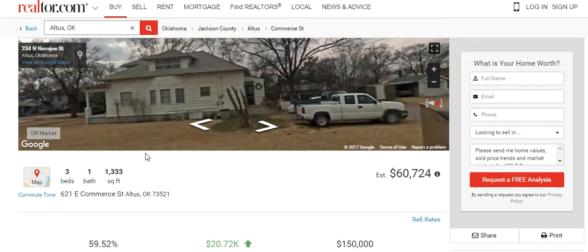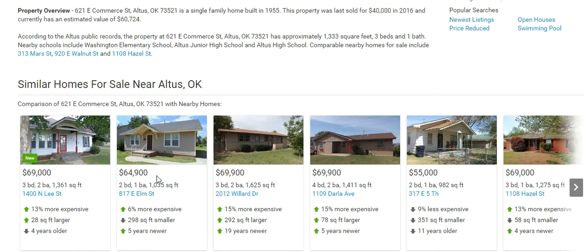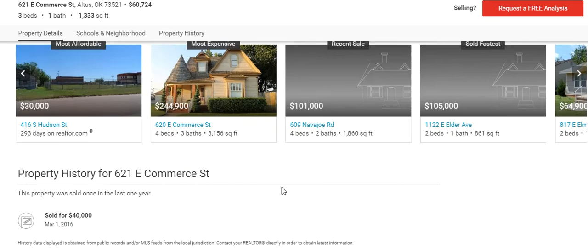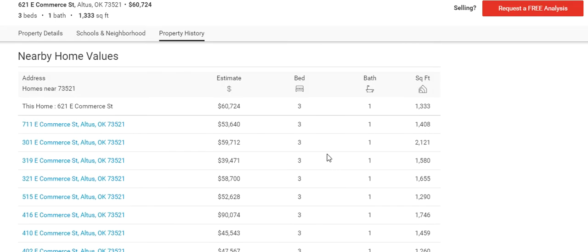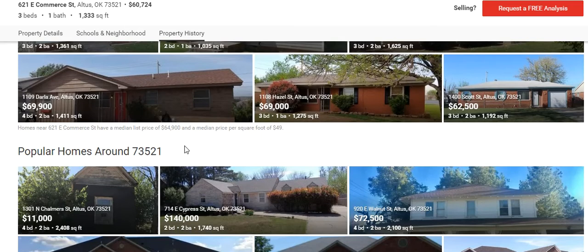If you come to Realtor.com, whether this is right or not doesn't matter. It shows an estimated value of 60,000, which is probably closer. And then you come to similar homes, 69, 64, 69, 69, 155. You look at the map for homes around it, in which I sent you the screenshot earlier, sold. Some of these, you see a 140 and a 244, but they probably are 2 years ago and they're probably not the same size. And that's why they didn't include those. Otherwise, they would have included those. So you have some recently sold, and you have a 92, it's not the same size, 82. On this one, maybe I would look up to see if that's even close, but here's the average home values: 50, 59, 34, 58, 52, 45, 47, 51. That's about what the homes are worth.